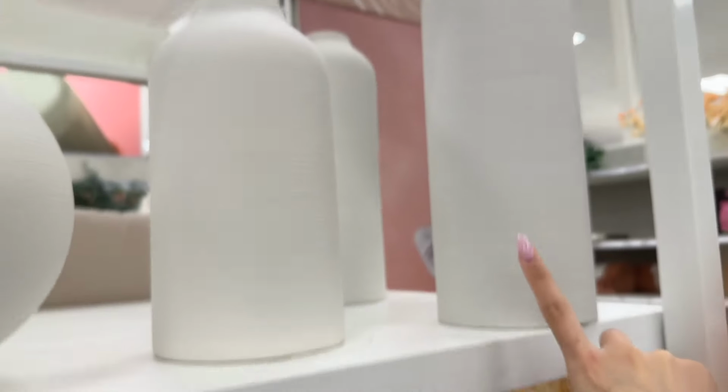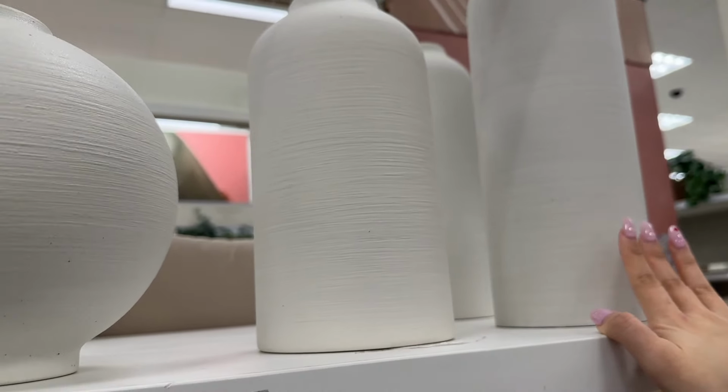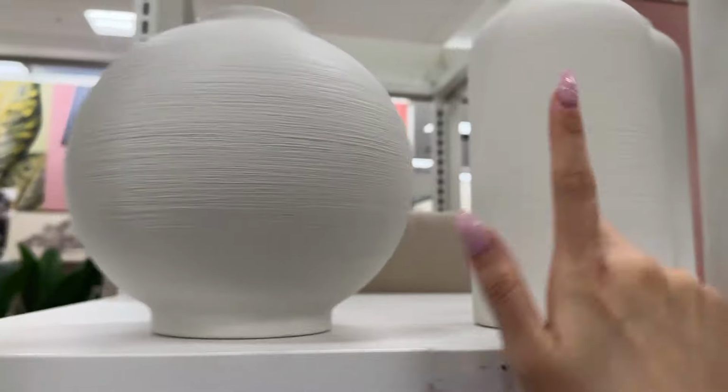And if you're interested, they have a super, super tall one, but I think it's a little too tall for the decor in my apartment. So this one's like a perfect middle. So I already have this one. I think I'm gonna grab this one.